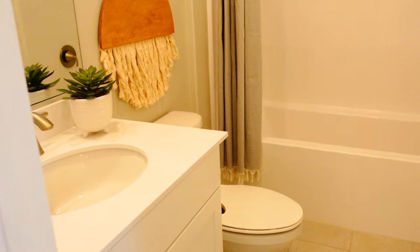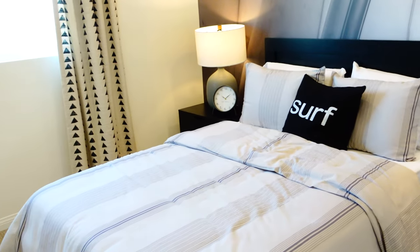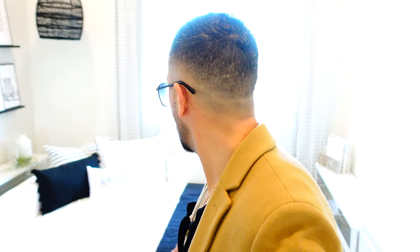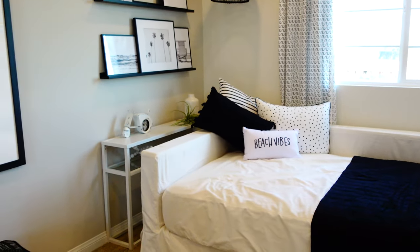This little area, what is this, like a hutch or whatever. Then you have your other full bathroom that comes off to the left hand side. This will be for these other two bedrooms over here. You have bedroom A over here, and then bedroom B. This one's bigger. The bedroom on the left is much, much bigger. It's way, way longer, and this day bed is awesome. Oh shit. Where did they get this day bed from?